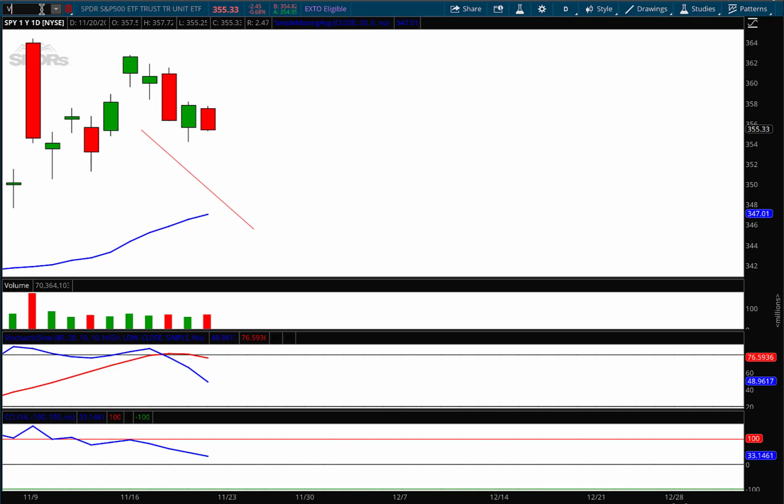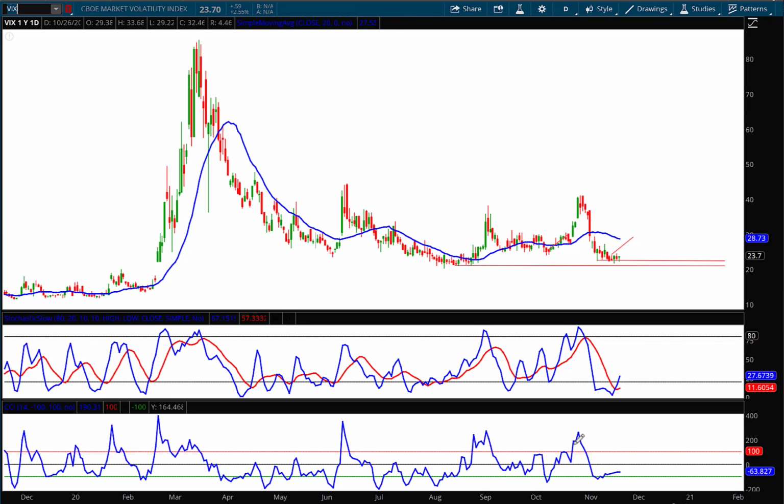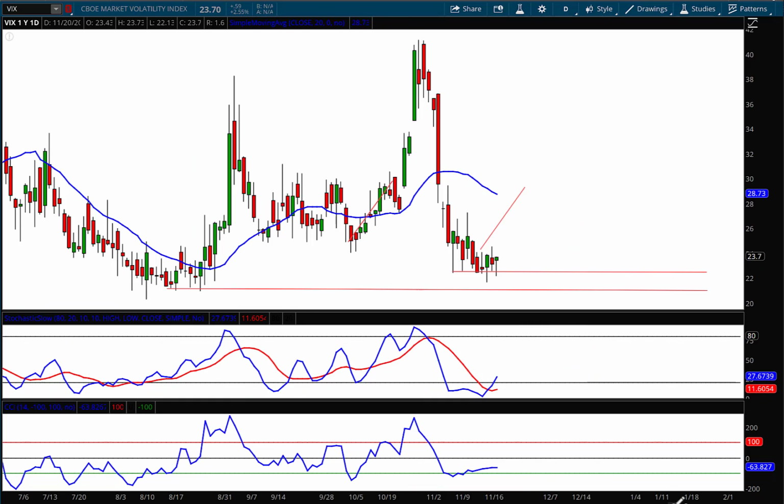Now, inversely related to the S&P is the VIX. And I'm going to leave this line in place as well. Why? Because I believe that the VIX is going to start to move up, and we have the telltale signs of buyers coming in. How do I know that?